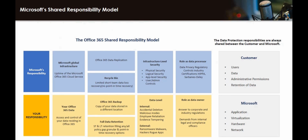Next is security. Microsoft protects Office 365 at the infrastructure level. This includes the physical security of their data centers and authentication and identification within their cloud services, whereas the IT organization is responsible for security at a data level. There's a long list of internal and external data security risks, including accidental deletion, rogue admins, and ransomware that we already discussed earlier.